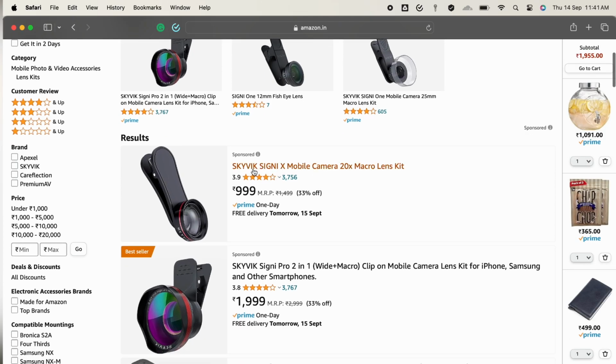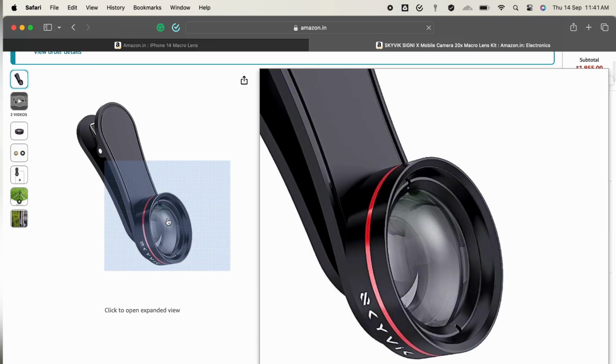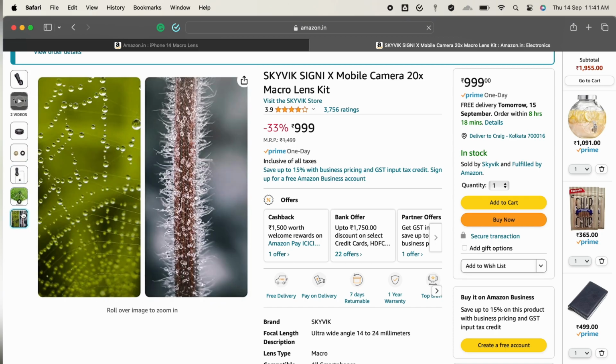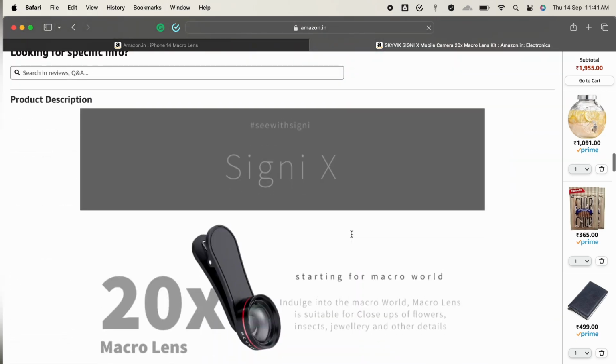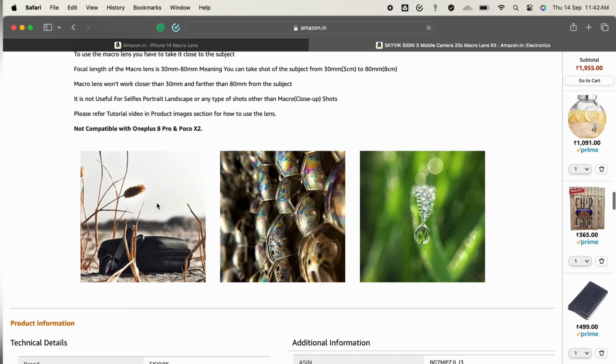I went to Amazon and searched for lenses probably made by local brands, Made in India brands, and as soon as I typed in iPhone 14 macro lens, I came across the SKYVIK SIGNI X mobile camera 20x macro lens kit. Apparently this is a 25mm lens and it was just 999 rupees. I mean, what can I lose with a 999 rupees lens, right? And I thought of browsing the reviews and it was actually stunning.